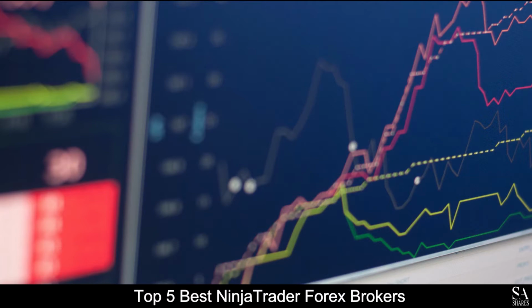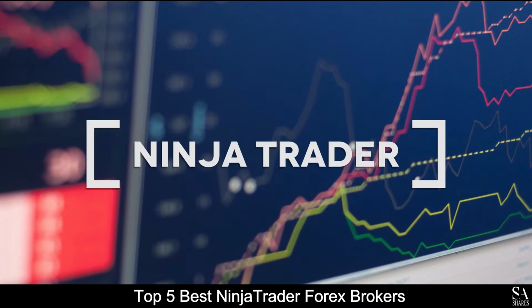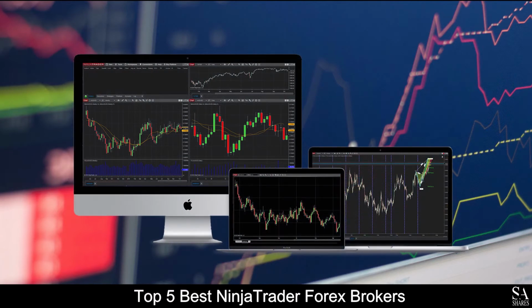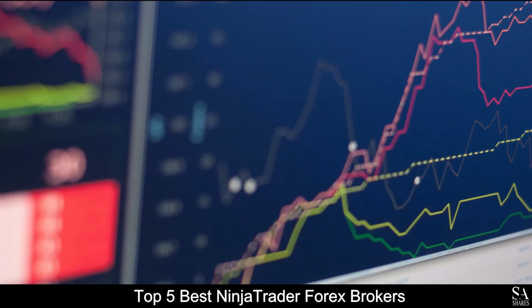Let's get into it. Firstly, Ninja Trader is a trading platform and software suite developed by Ninja Trader Group, which is known for its free-to-use market analysis, live trading, and charting features. The Ninja Trader platform is mostly used in trading CFDs, stocks, Forex, futures, provides over 1,000 add-on applications, and is home to over 60,000 users from various countries around the world. In this list, we will be going through some of the top best Ninja Trader Forex brokers.